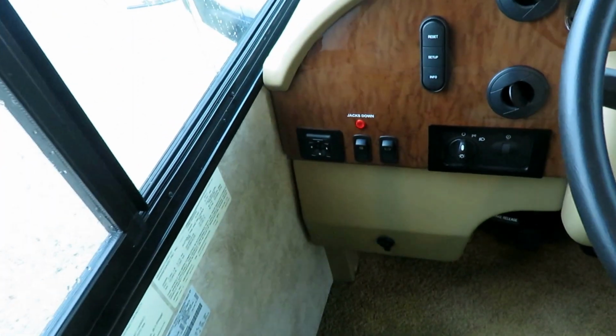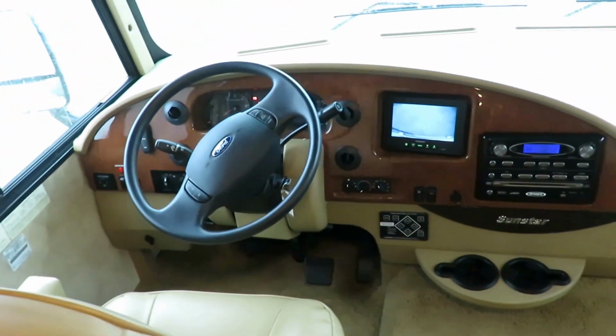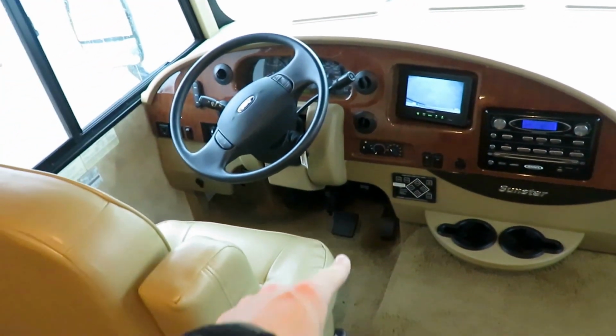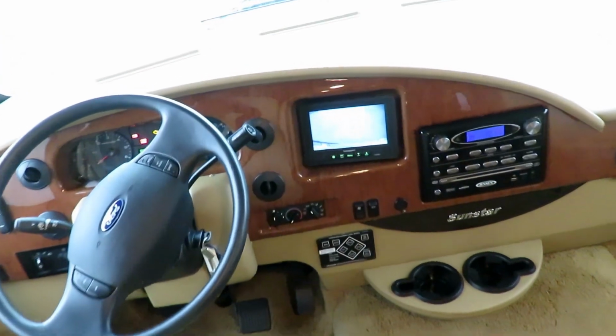I love all the little indicators too, like, hey, your jacks are down, don't drive away and bust everything. Just smart, simple things like that. And we do have a full leveling system on here as well. You can see that little control panel right there. A backup and observation camera.